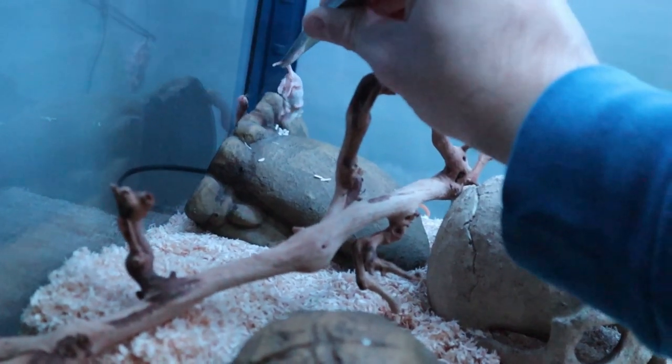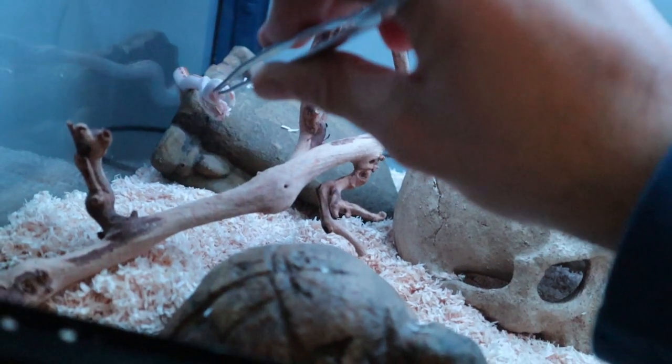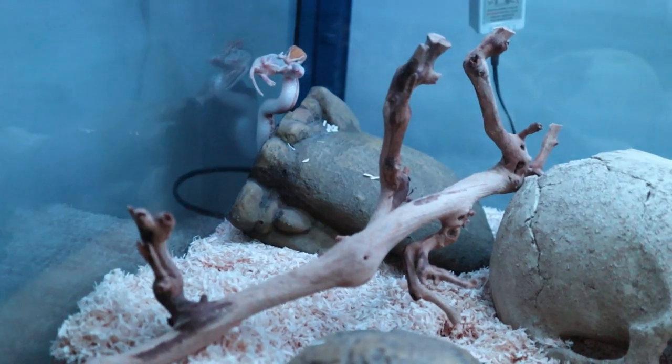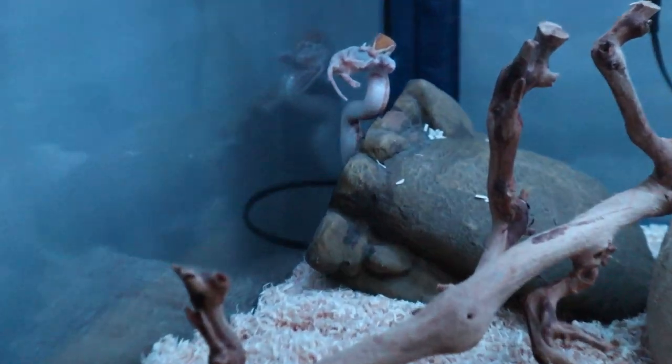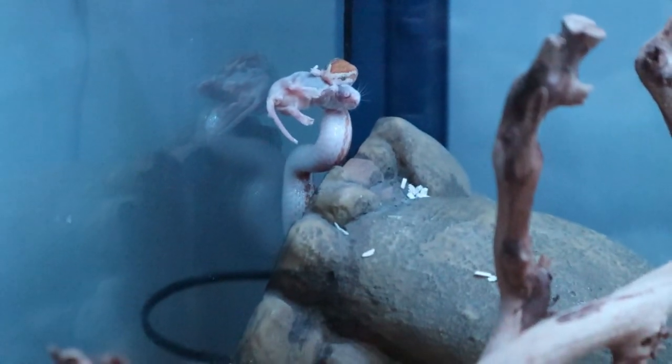This one's interested. See how far we can try to lure it down, but he has got it and he looks like he's gonna drag that fuzzy mouse into the back corner.